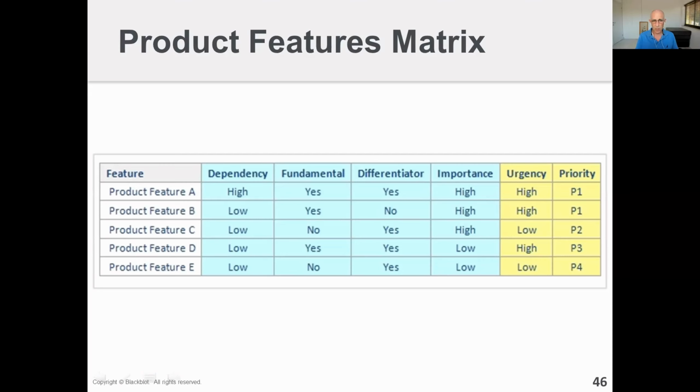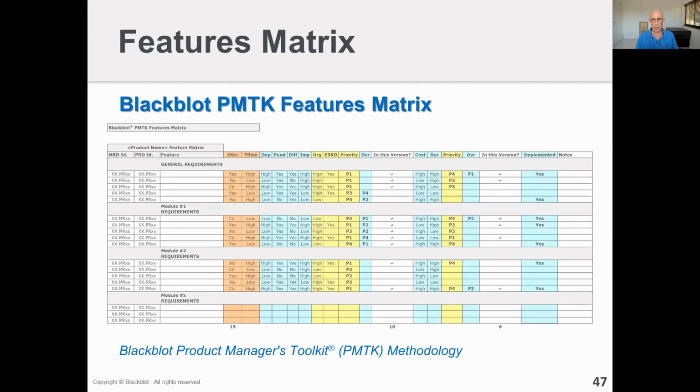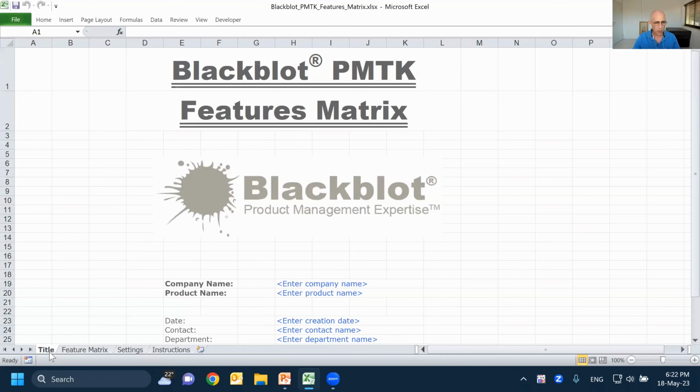Now, this table itself is essentially an oversimplification. Let's look at the complete table with all the various options because there's a lot more over there that can be done. So what I'm going to do now is stop the PowerPoint, transition to different types of screen sharing, and load the Excel file, which is the feature matrix. Okay, so let's take a look over here.